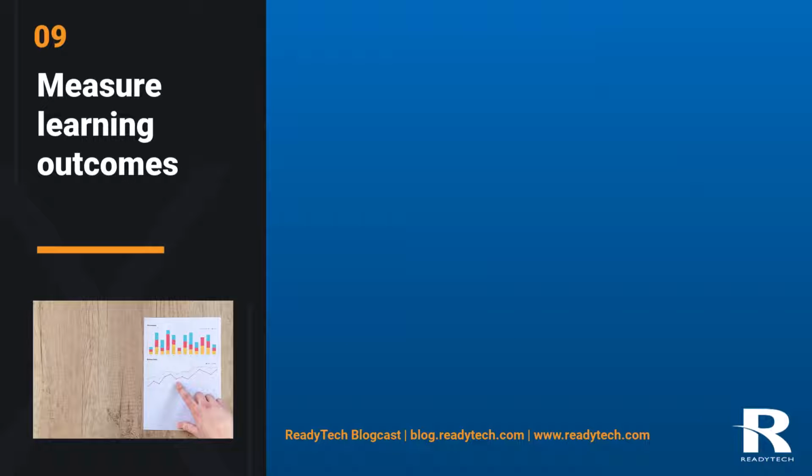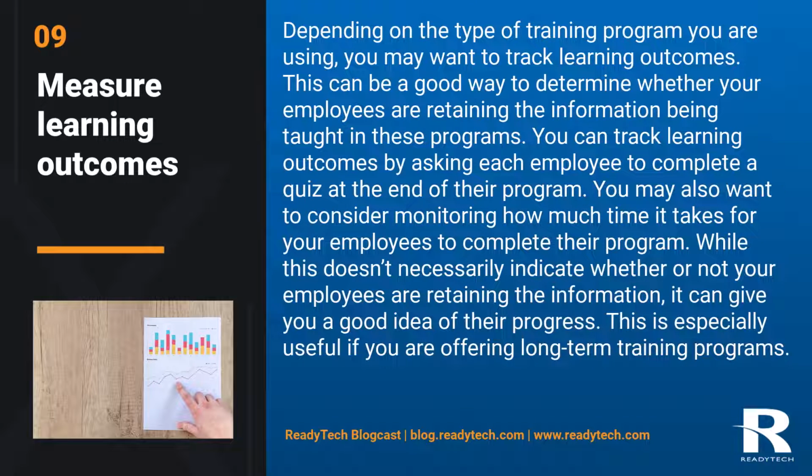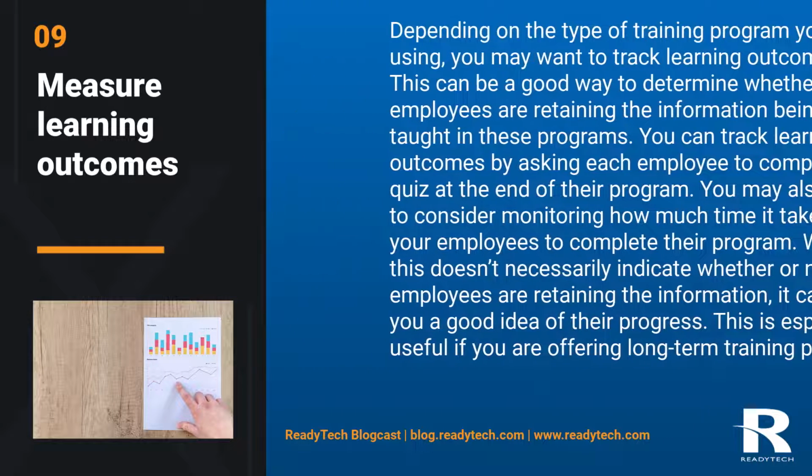SaaS Metrics Tip 6. Measure learning outcomes. Depending on the type of training you are using, you may want to track learning outcomes. This can be a good way to determine whether your employees are retaining the information being taught in these programs. You can track learning outcomes by asking each employee to complete a quiz at the end of their program. You may also want to consider monitoring how much time it takes for your employees to complete their program. While this doesn't necessarily indicate whether or not your employees are retaining the information, it can give you a good idea of their progress. This is especially useful if you are offering long-term training programs.